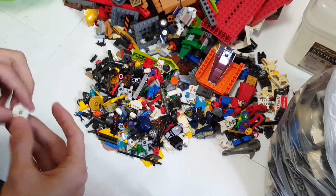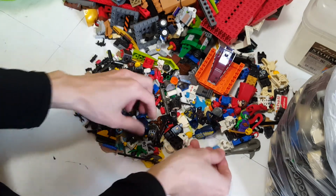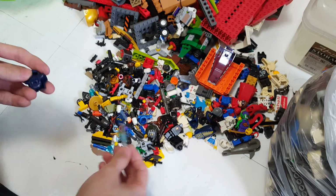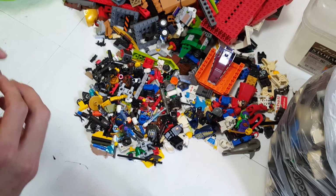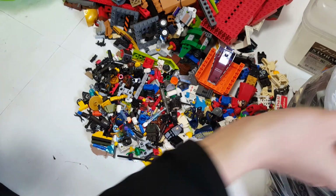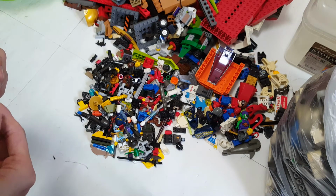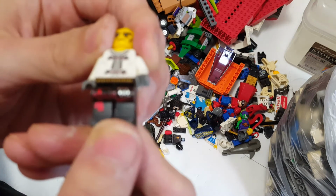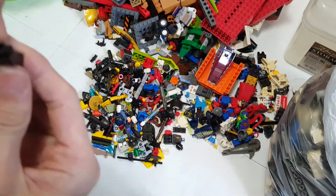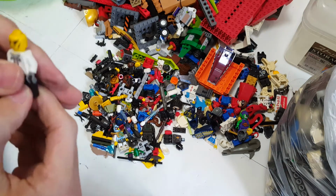Don't do this. Okay, old style classic minifigure torso, Suzuki in blue overall. So, what's all that? Ninjago, is that. Okay, all the. I mean, on the bottom, is that custom painted? But this is genuine. I don't know. Maybe not.